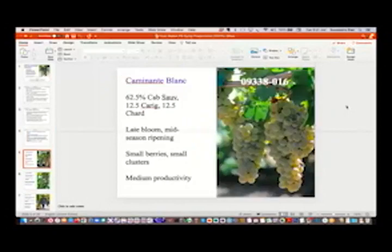And so we have 5 releases out now at this point. Caminante Blanc and Embudo Blanc are the 2 white wine grapes.